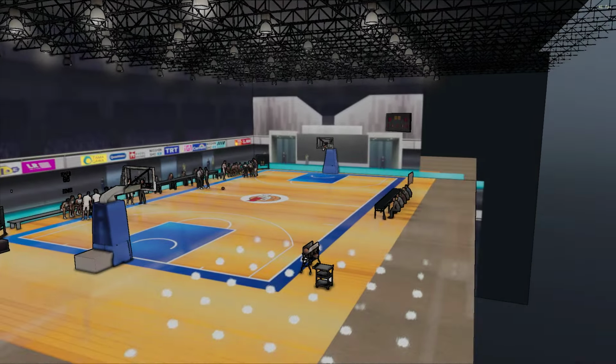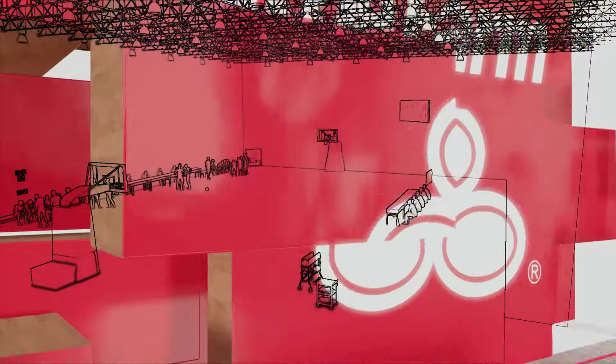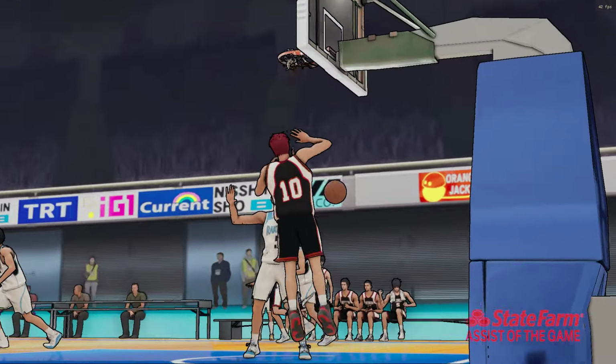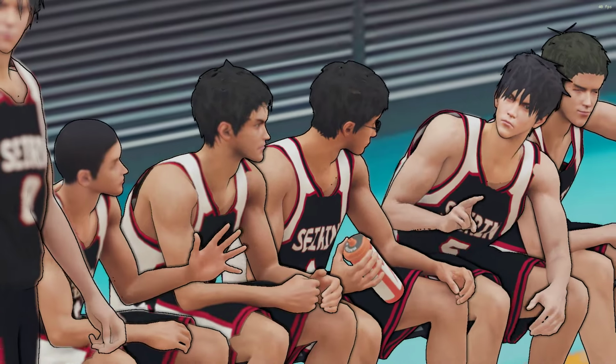And let's take this opportunity now to show you our State Farm assist of the game. Just true artistry right there. I mean, great decision on where to go with the ball, and how about the perfect delivery? A lot of times a spectacular pass is more impressive than a spectacular shot. This is one of those times.